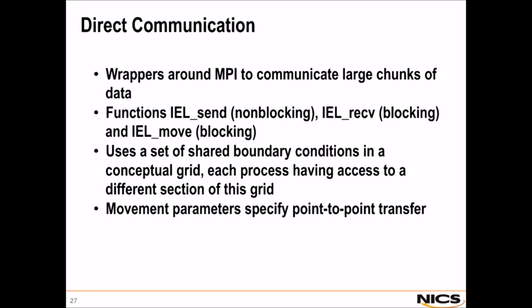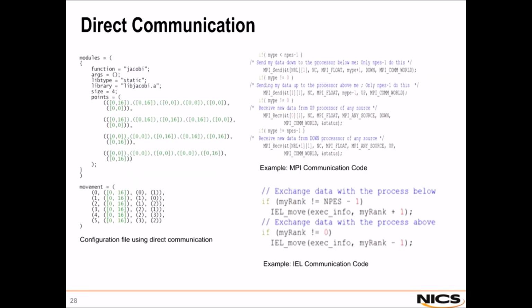As I mentioned, it has two different kinds of communication libraries. One is direct communication, which is wrapped around MPI to communicate large chunks of data, and it provides non-blocking and blocking functions such as IEL send and IEL receive. It also has get and put to send data and get data from another function. And the movement parameters specify the point-to-point transfer.